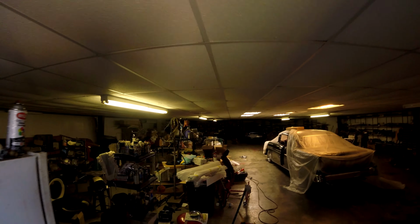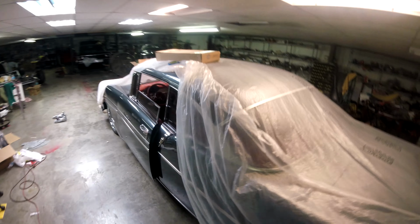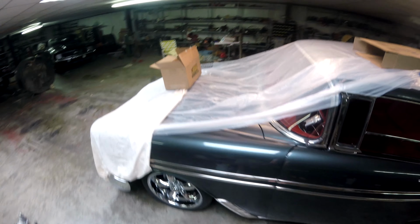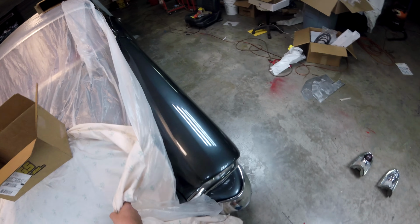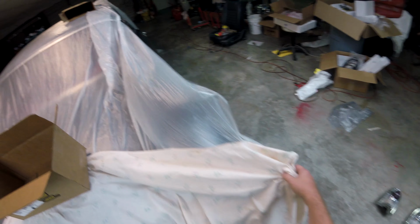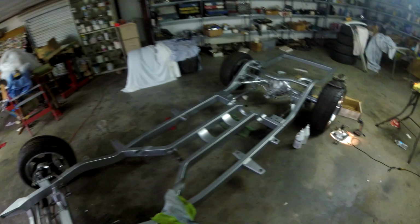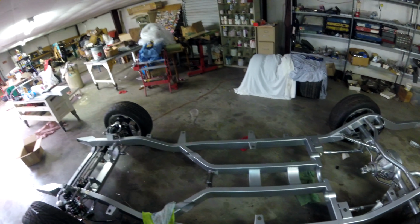Hey, where are you at? This is a 55 he's been building. Boy, it's a beautiful car. 56, I mean. Look at that baby. We're gonna be looking at this one a lot later. That's a 55 chassis. Art Morrison. Maybe need a light in here.